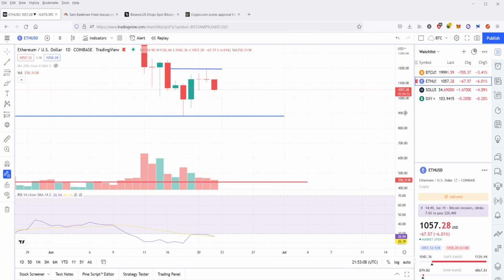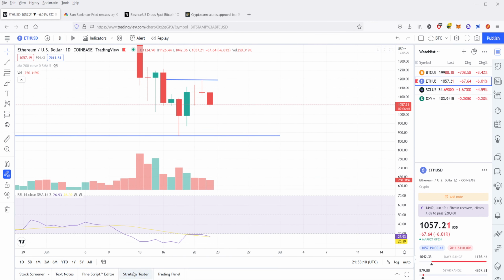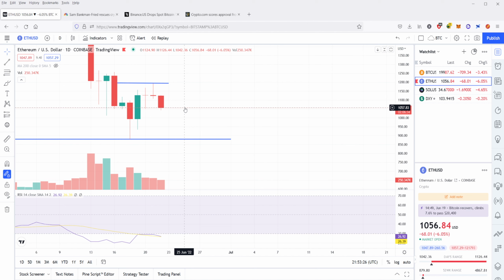You look at Ethereum, the Ethereum RSI right now is 26, right over here, 26. And it's been as low as 19. So again, if you're bullish on Ethereum, it needs to hold these levels at about 1,000 or so. That's psychological support, that 1,000 range, just like 20,000 is for Bitcoin. And then it needs to rebound upwards, and it needs to break the resistance at about 1,200.